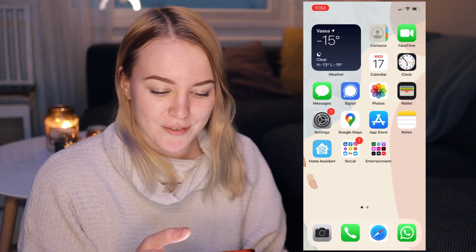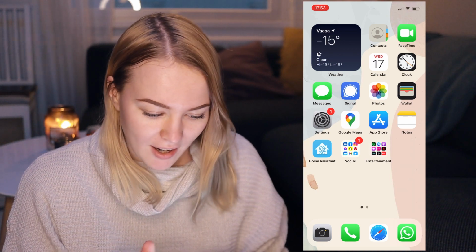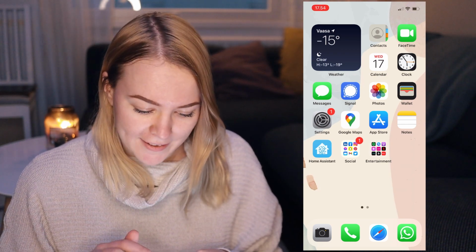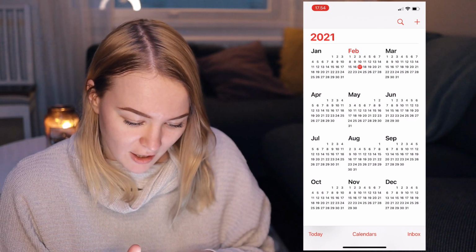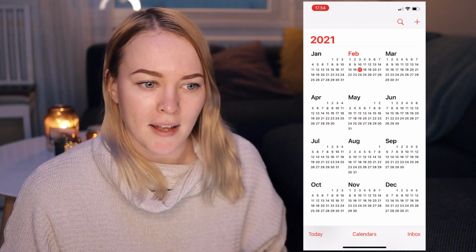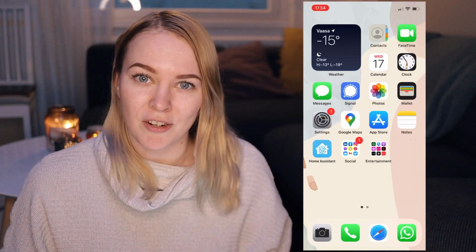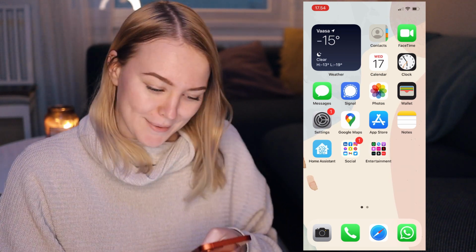So here I have also the basics. I have of course contacts, FaceTime, calendar. Yeah, I actually use a physical calendar nowadays. I do also put stuff in the iPhone calendar, but I do use my physical calendar a bit more, so that's why you can't really see a lot of stuff in here. But if there's something really important that I need to remember that I want my phone to remind me of, then I do put it in the calendar so I get the notification. But other than that, I use a physical calendar nowadays.